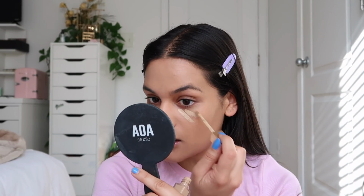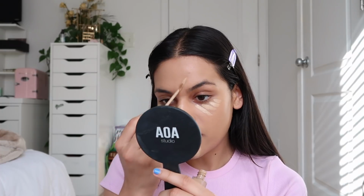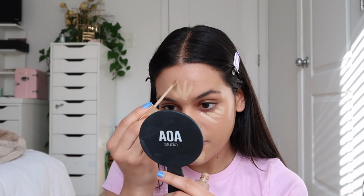So I didn't have a concealer for this category, so I grabbed my Urban Decay Stay Naked concealer. I just haven't used this one in a little while, and by a little while I mean a few weeks. Not that long, but I have been loving my Kosas Revealer concealer. So I really haven't given this concealer much attention lately, even though this is a huge favorite of mine.